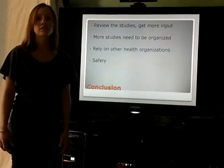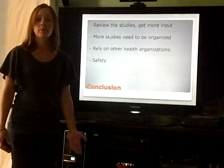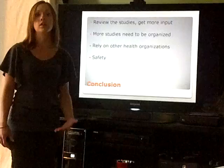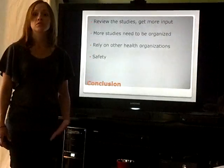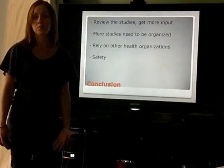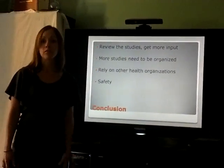Again, more studies need to be observed to provide better results, to show that barcode medication administration is effective in preventing medication errors. We should try to rely on other health organizations around the world to see if they are doing better interventions and having better outcomes for the patients, because safety is the top priority, and that is what we are focusing on.